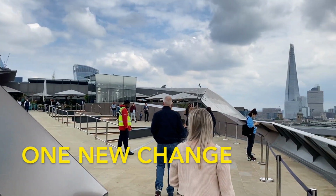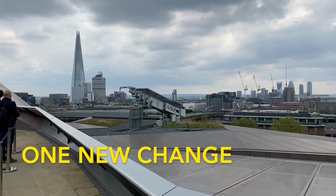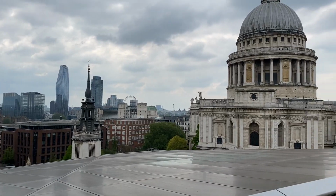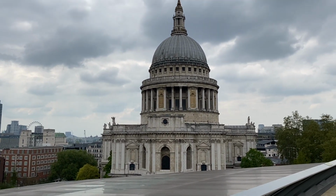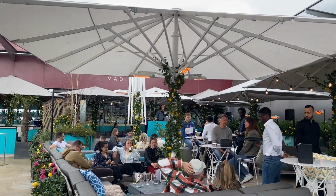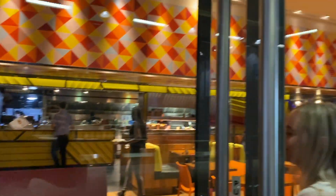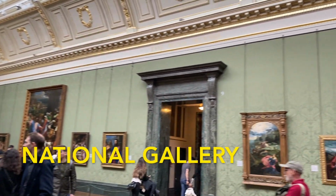If you missed out on your chance to get a ticket to SKYGARDEN, One New Change Mall also has some great views of London on its rooftop. There's also a really nice up-close view of St. Paul's Cathedral. On the rooftop, there's a restaurant, and there's also a bunch of restaurants throughout the mall that are worth checking out.